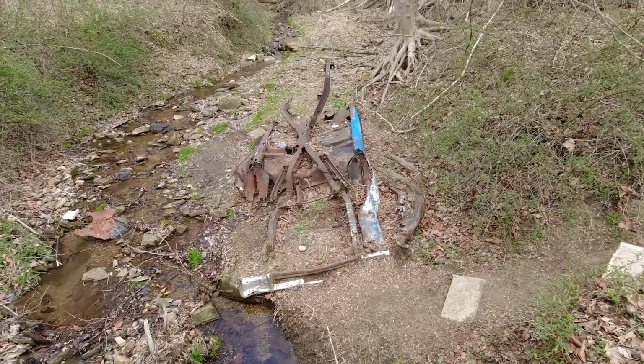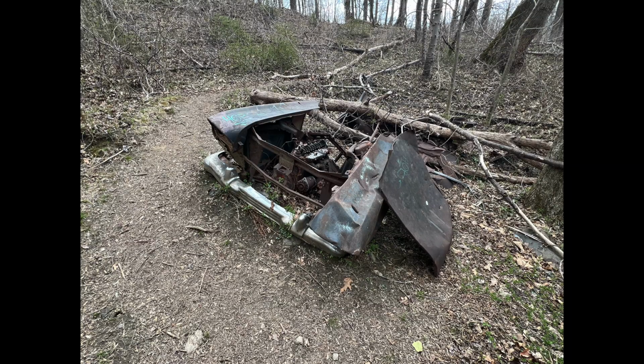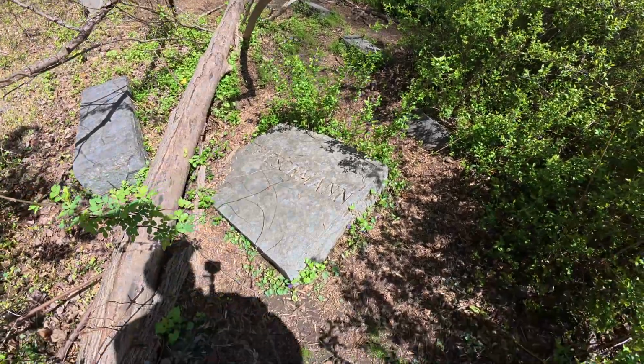Car upside down. When you come to the cemetery.